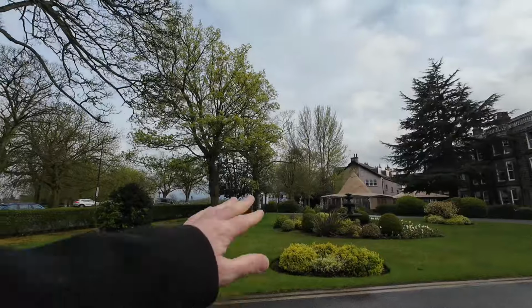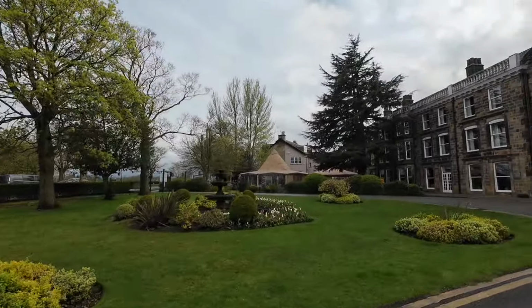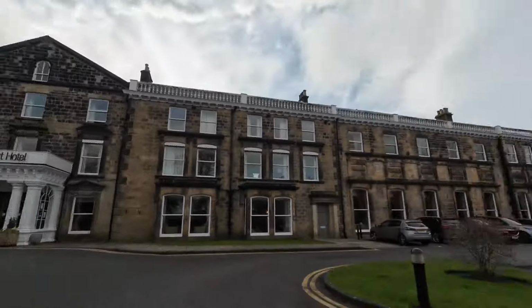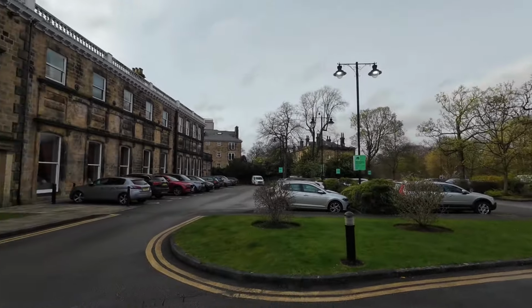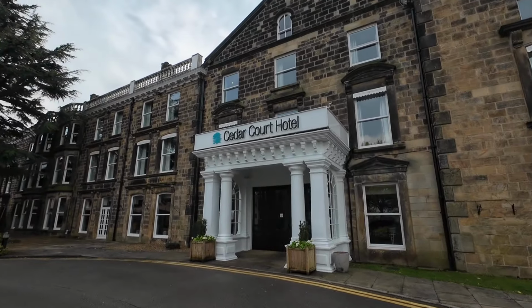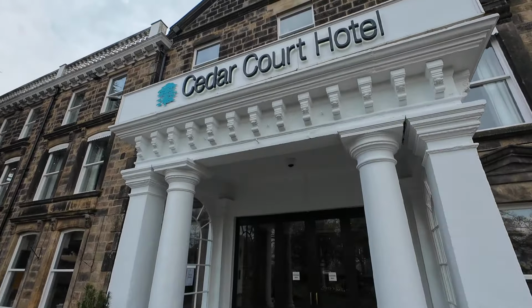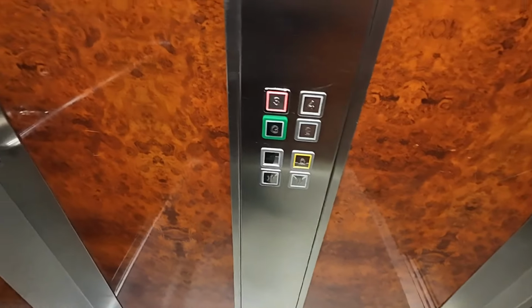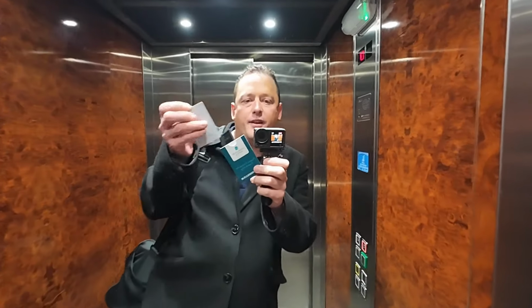Nice garden area. As you can see, like a big gazebo thing there. Car park. I doubt it's going to be free, but it'll be nice if it is free. And Cedar Court Hotel. Let's check in and see what we think. Hello, so we're on 333.